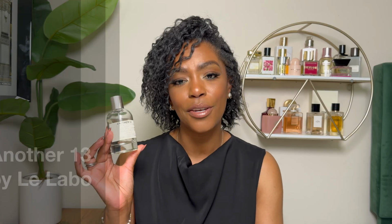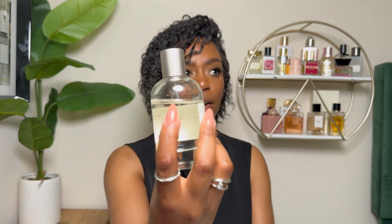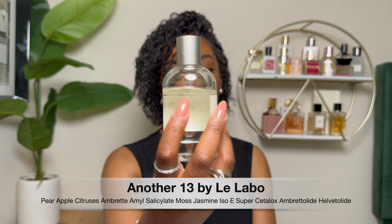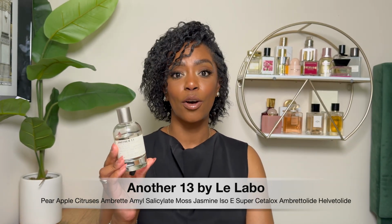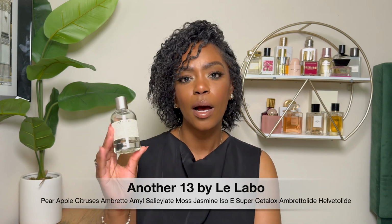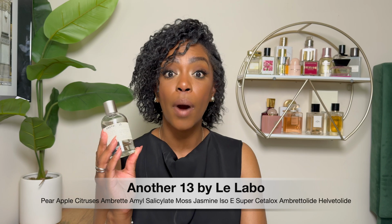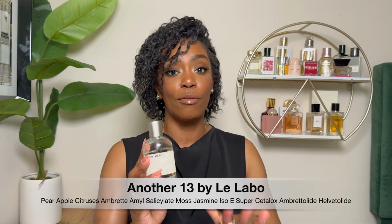Up first is Another 13 by Le Labo. This fragrance is very new to me and the dent is real. I did this in literally like a month and I had to stop myself. When I was wearing this, I was comboing it with Guerlain's Mon Guerlain. And when I tell you, I was getting compliments everywhere.